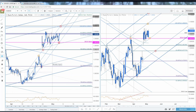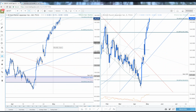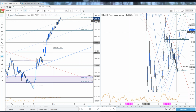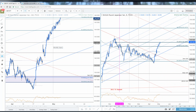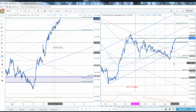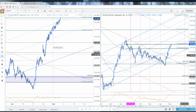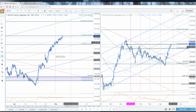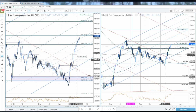I will go over sterling yen really quick just because it's a very big level that we're coming up on. 76.4 retracement, also represented by the swing lows that we made back here in June of last year. What can I say? It was a perfect storm. Yen weakness, pound strength. From an intraday picture, there's not much to do except wait for a little bit more of a constructive pullback to get long.